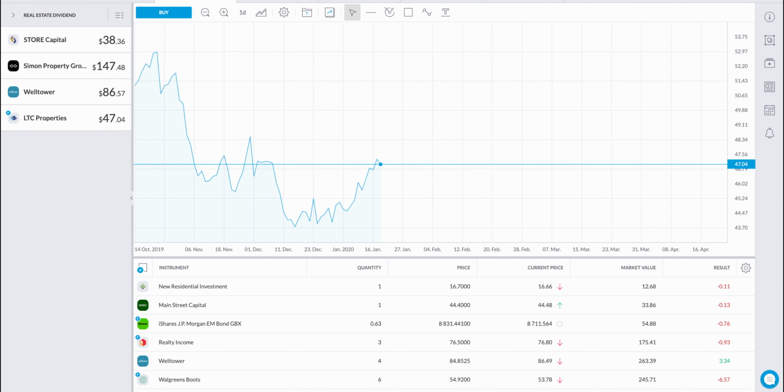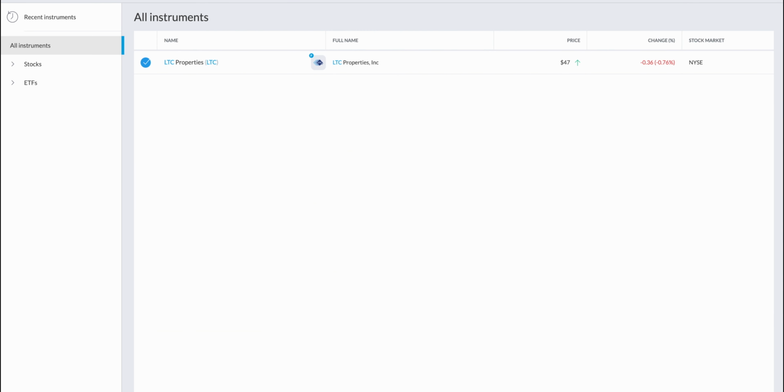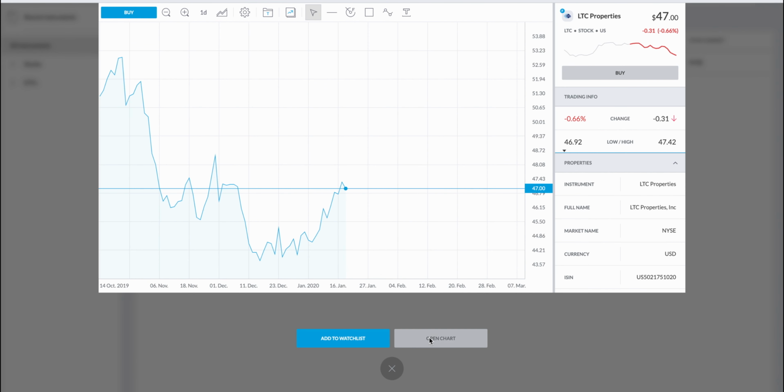Okay, so as far as I'm aware, those are all the new releases from Trading212. I'm sure there are others, but I now want to talk about other stocks that have been released back in 2019 or even earlier, but nonetheless are good to be called out. So the first one is LTC Properties. Again, I have it on the left-hand side of the screen, but for those following along, you can just type in the ticker symbol LTC and bring up the graph that way.